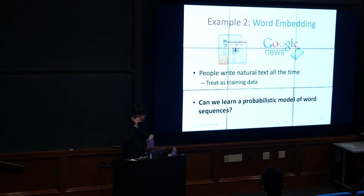The second example is far more popular, and it has been in the news lately thanks to ChatGPT, which is word embeddings. Again, we generate so much. I was trying to think of millions, trillions, probably more than that. We just write a lot of text all the time, and then we upload that onto the internet for free. So we can treat the entirety of the internet as our learning set, and we can ask, can we learn some probabilistic models of word sequences, of words themselves, of sentences, of documents, etc.